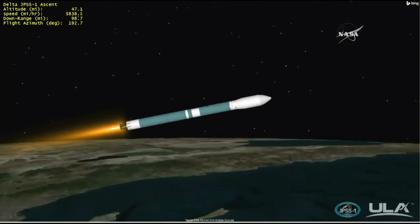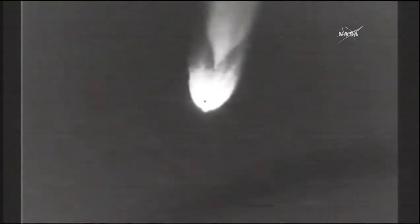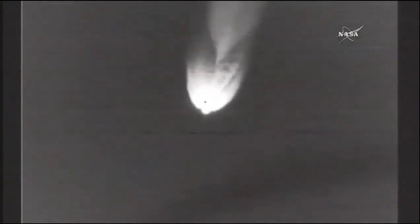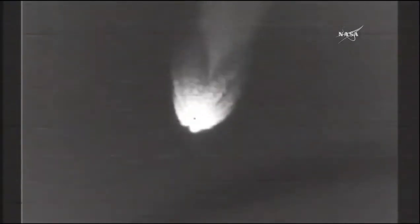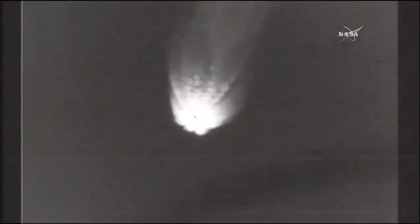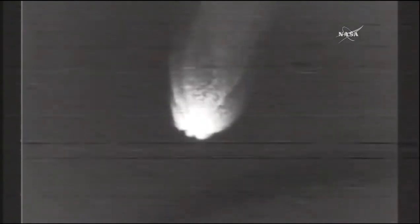Once again, listening to Patrick Moore, United Launch Alliance flight commentator. Now 2 minutes 50 seconds into flight, now passing Mach 10. The next major milestone is main engine cutoff, or MECO. The first stage RS-27A main engine will cut off 3 minutes into flight. Engine operating parameters on main engine and both vernier engines continue to look good. MECO is scheduled for 4 minutes 20 seconds after liftoff.